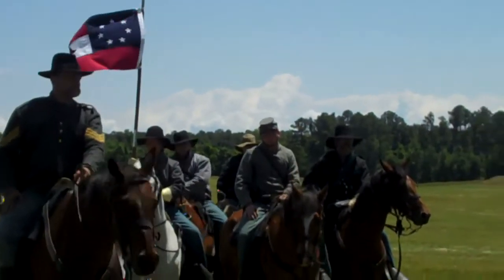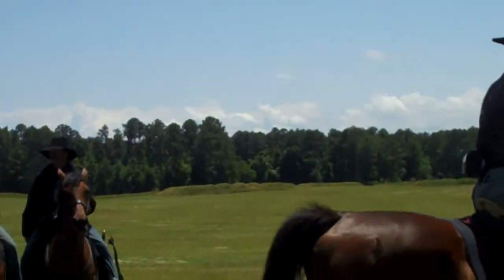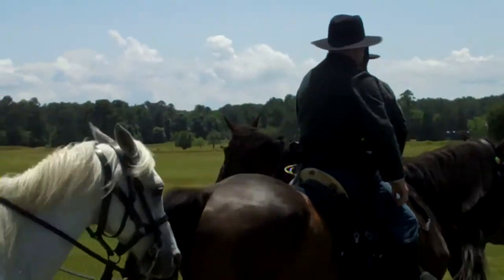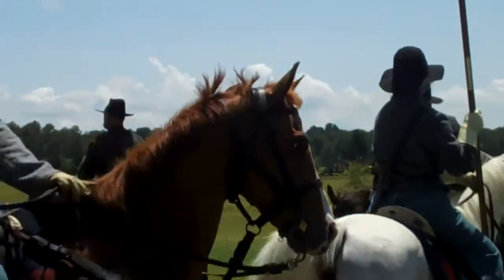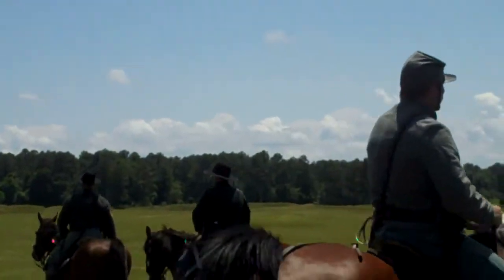Naturally, the component that the cavalry has and the infantry doesn't is the horses, which means that they had to train every day for long hours and take care of these animals. And what they'll be demonstrating are the various formations they would have to practice.